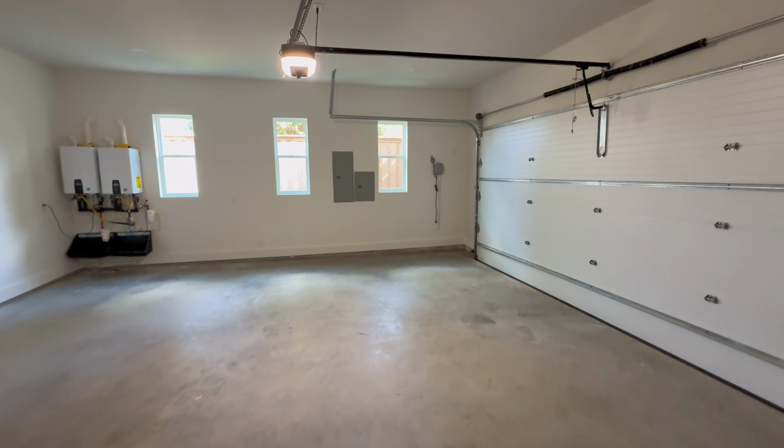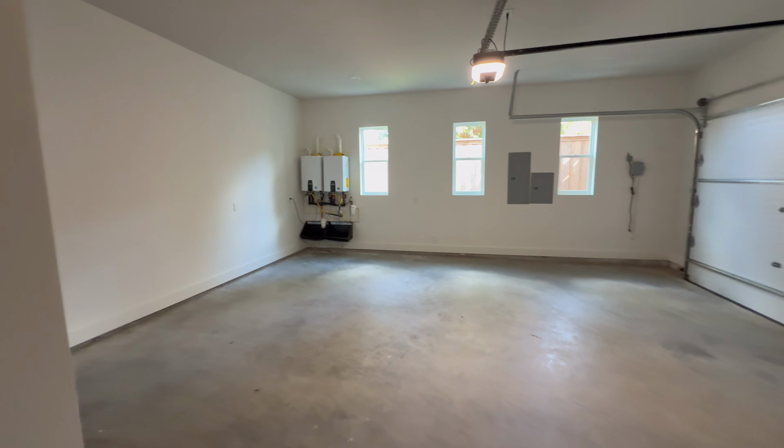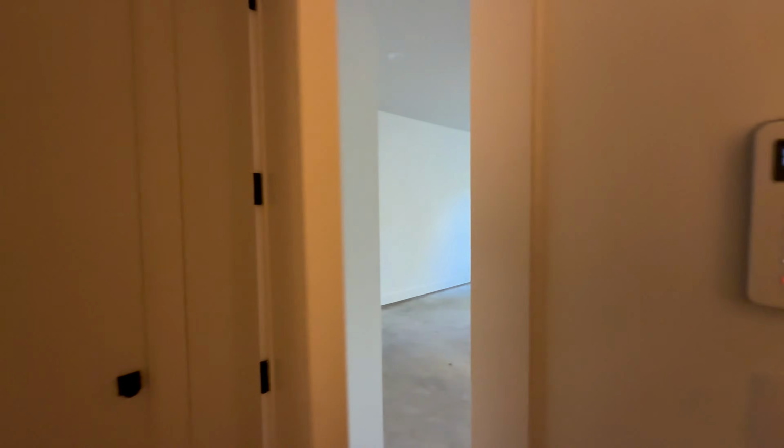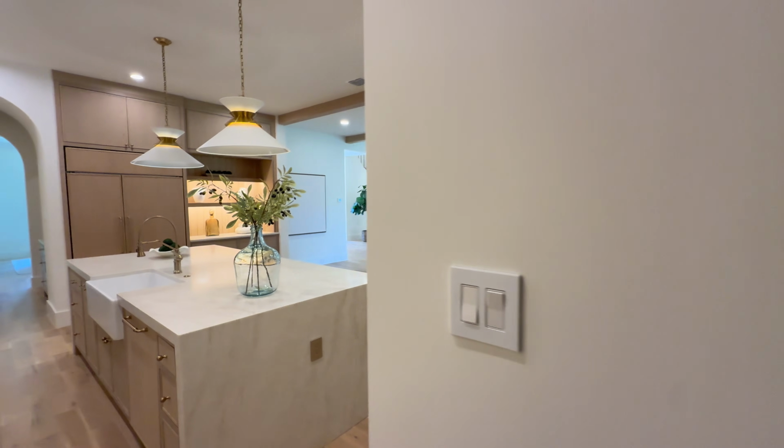So this is the 2-car garage. You have 2 tankless water heaters. You can add the epoxy flooring down the road if you are a fan. And don't worry, I'll show you what's straight in there a little bit later on. So make sure you stay tuned.